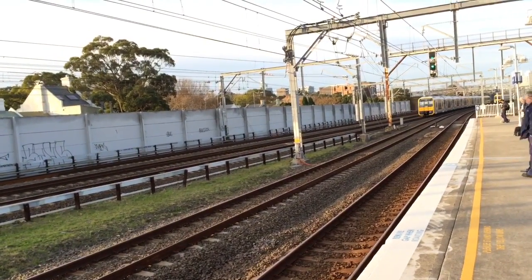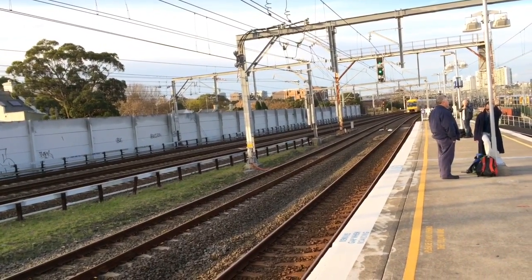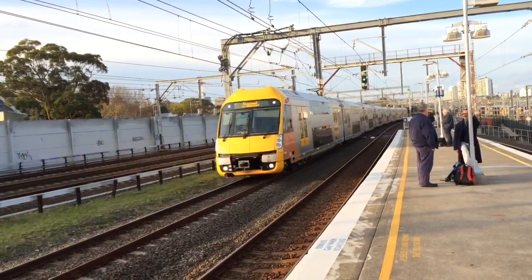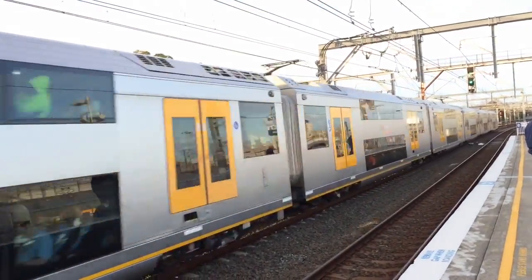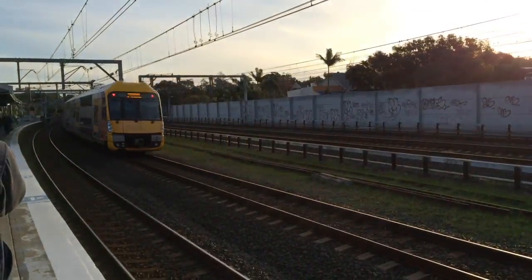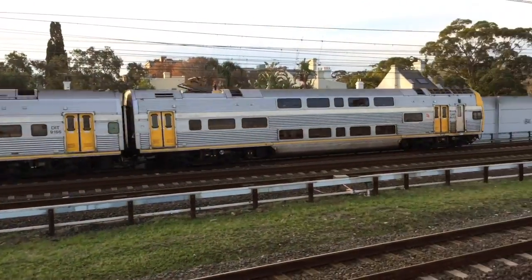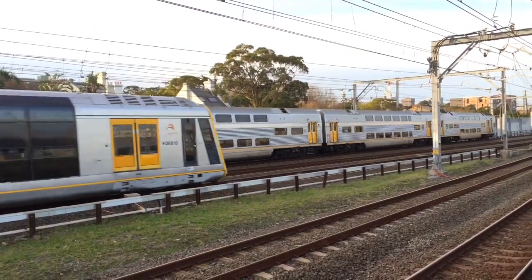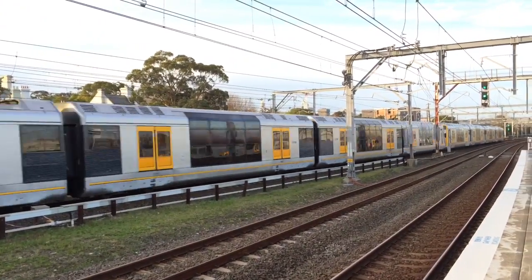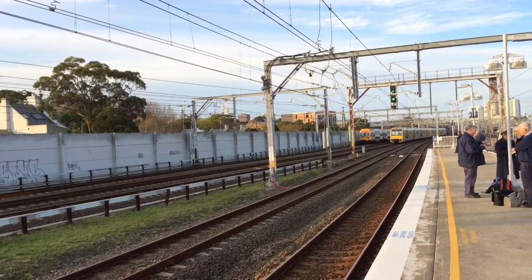T91 and T96. T96 with the M-set style doors. And here we have a Waratah, a Richmond service now passing, A22. V15 being the front four cars of this V set. Central service. T122 and T79 are the Tangara sets. V43 is the rear four cars of the V set.